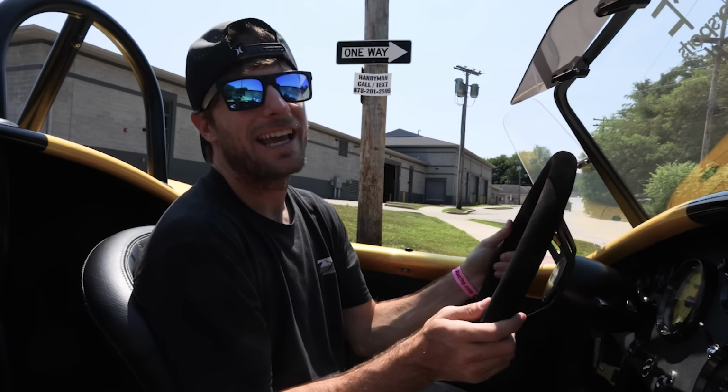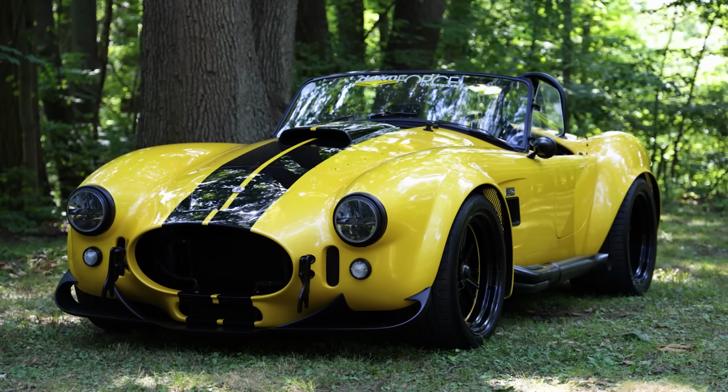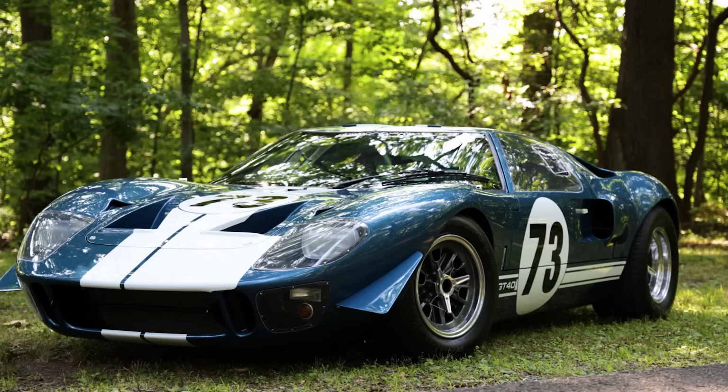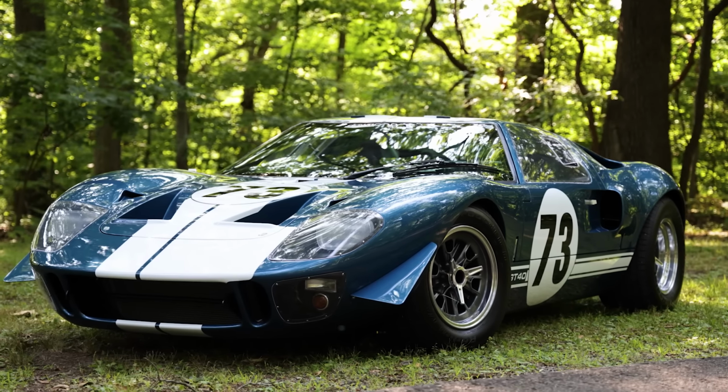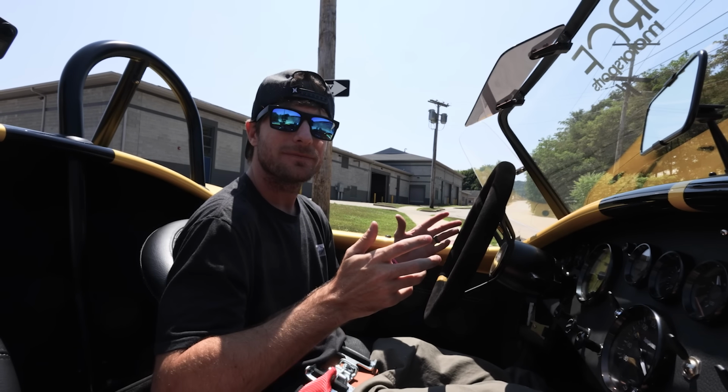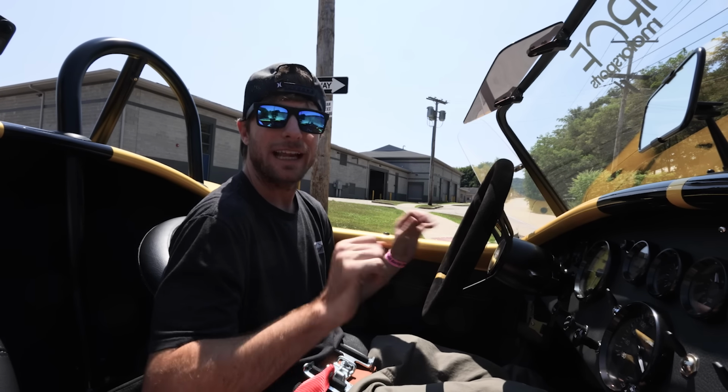David here today, here in a Shelby Cobra. I am here thanks to Downforce Motorsports. They were nice enough to let me drive a GT40 yesterday, which was my dream kind of vintage car to drive, so huge thanks to them. But then they said, you know what, you handled that one okay, but how about this one?